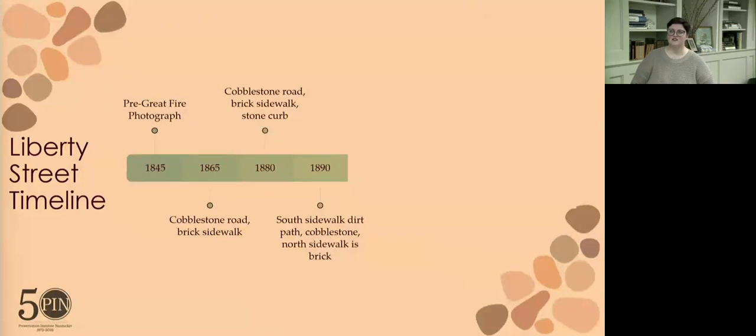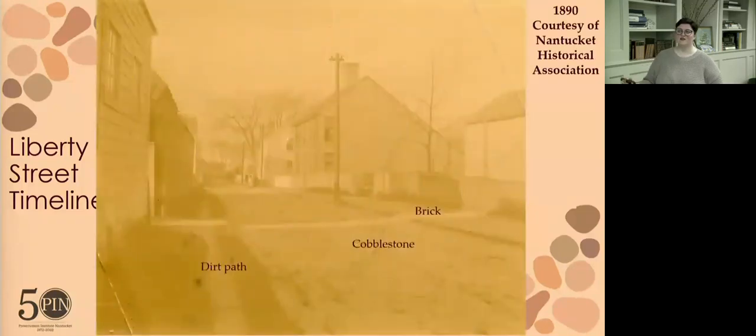And then moving into 1890, we have this photograph that shows the south sidewalk, one of the earliest photographs of the south side sidewalk, Cobblestone Road, and once again that north sidewalk is still brick. Because of the quality of this photograph, it's difficult to discern the status of the brick and the curbs. However, I love this photo because it shows that dirt path and that juxtaposition of the sidewalks that we typically see, where one sidewalk is one material and the other side is another material. You can also very clearly see the wagon ruts and carriage ruts in the cobblestones as well.